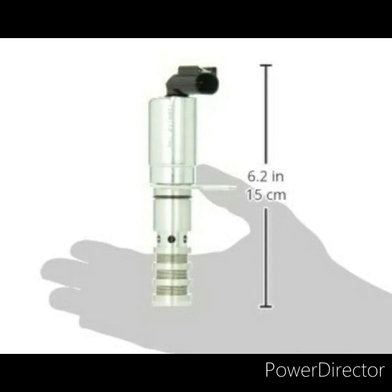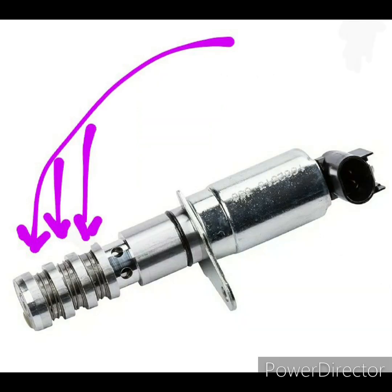then you want to take a close look at the three screens at the end of the solenoid as indicated by these pink arrows. Those screens have a tendency to tear and to disappear and to get sludged up. So if you see that this thing is missing screens, or that there's a bunch of sludge in the screens, or that there is other kinds of debris plugging up this solenoid, you're going to want to replace it. And then you will solve problem number two.